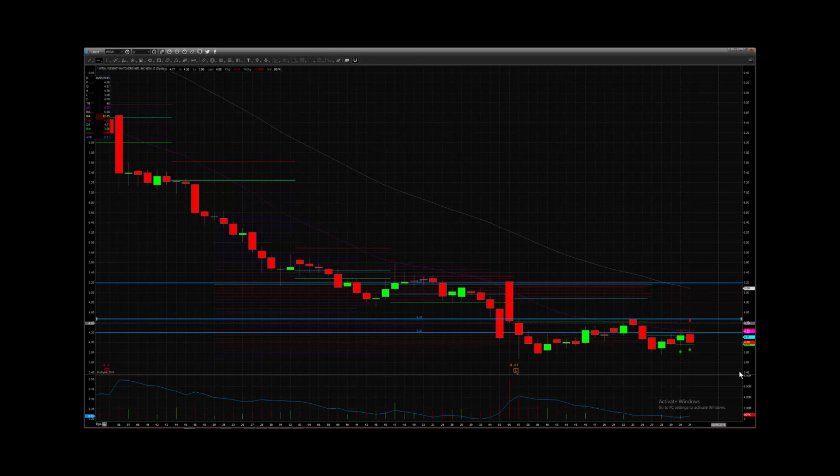So we did get the break. We did get a 4.8% move to the upside. Unfortunately, I just didn't pull the trigger and sell in time, and it ended up selling off, and we ended up stopping out on it. But it was a good trade while the market was strong.